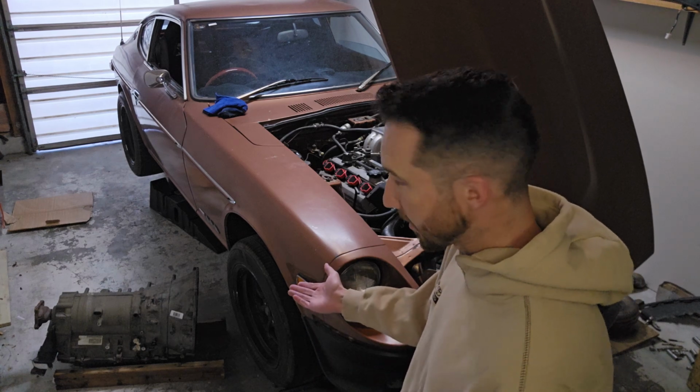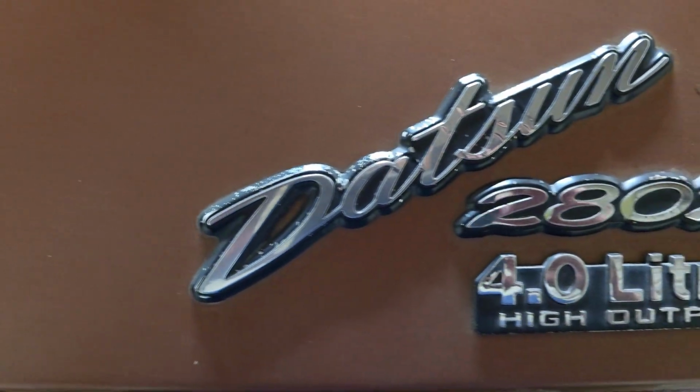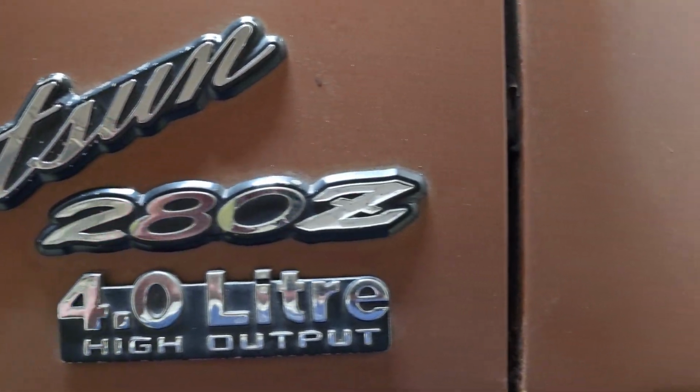Alright, so a lot of things are changing on the Z in the next couple months. First of all, we have an 8-speed automatic. No more 6-speed manual, unfortunately. But maybe that won't be an unfortunate thing. But never fear, we're still going to have a fun shifter and a clutch pedal. So stick around and find out how that's going to work out.